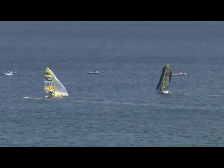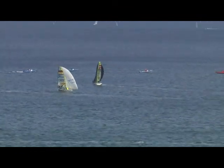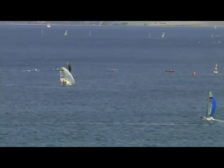And who are we looking at there? Is it an Austrian boat on the right-hand side, a German boat just jibed on the left-hand side? That is Schmidt-Böhme.